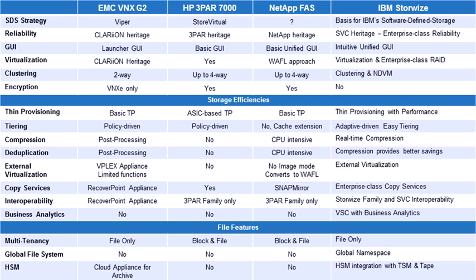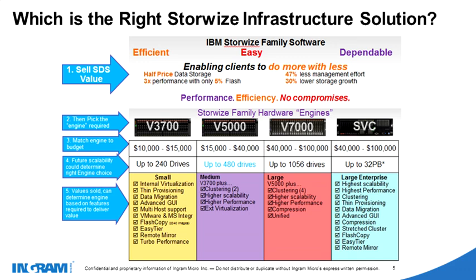So here's just a sample of which Storwize product fits into your environment based upon what your requirements are. The V3700, the V5000, the V7000, or the SVC may be where you are able to pick based upon your requirements. And here's a chart that has some V7000 hardware versus our competition. Some of the more common HP 3PAR, the Storwize V7000 Gen 2, the NetApp, and the EMC products. So really you can see the NetApp here. The bolder blues are where we exceed to a significant level over the Gen 1 of the V7000. It did better, but now Gen 2 is even better.